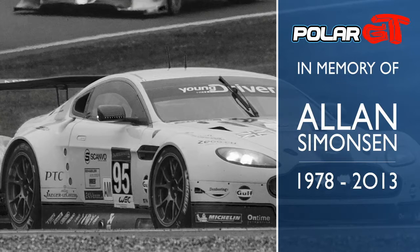And of course, Brands Hatch itself has fewer pit boxes than other tracks. And this is one of the reasons why we have a smaller grid here today. We're going to give you a full rundown of the grid in a couple of minutes' time.